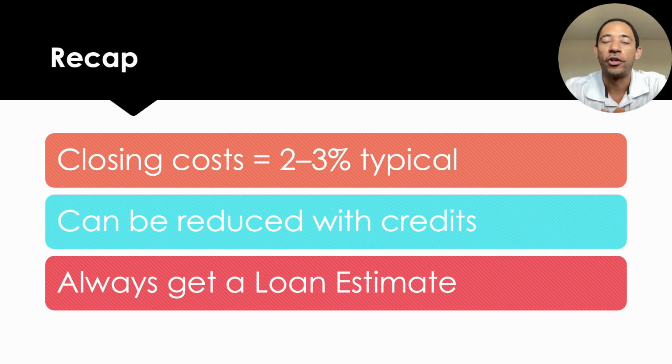All right, and that will conclude lesson 3 on closing costs. As a quick recap, closing costs are going to run you typically about 2 to 3%. They can be reduced from credits from the seller. That's something that I highly recommend. I also highly recommend trying to get your buyer's agent's fee covered by the seller with credits and concessions as well. And then to make sure that you know what it is that you're paying for and how much it's going to cost, always ask your lender for a loan estimate to get a rough idea about what that is going to look like for you.